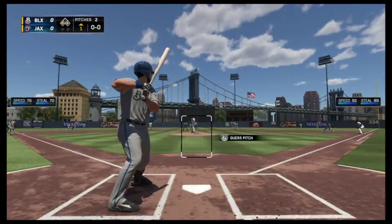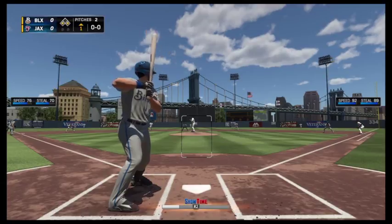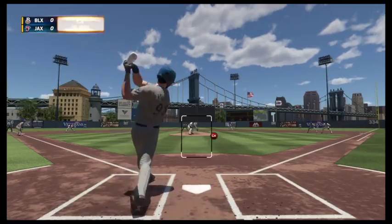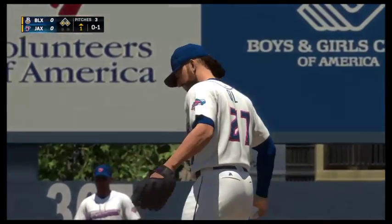Let's go right here. Oh, baby. Get your pitch up there. First offering on its way. Daniel Maldonado swings and misses there, so he's down 0-1.